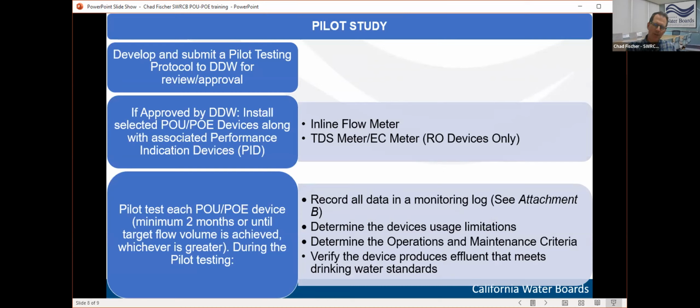Pilot study, there is a draft protocol out there. You can get it from your DDW district office, to communicate what the pilot study will look like. And then in the pilot study, you'll agree on what sampling frequencies to use during the pilot. And then it's also a chance to test the safety devices, right? The performance indicators, really.